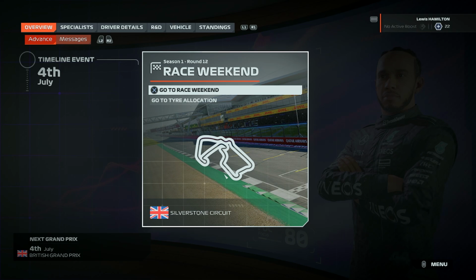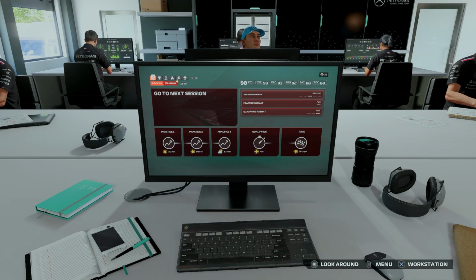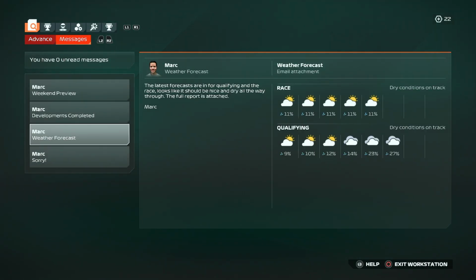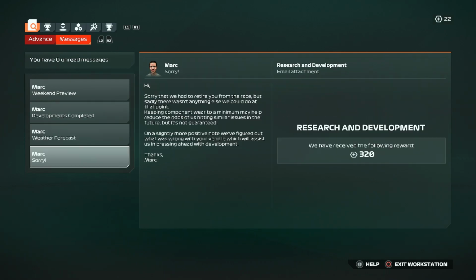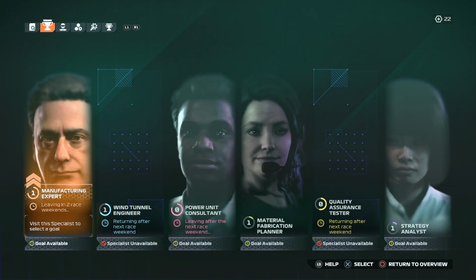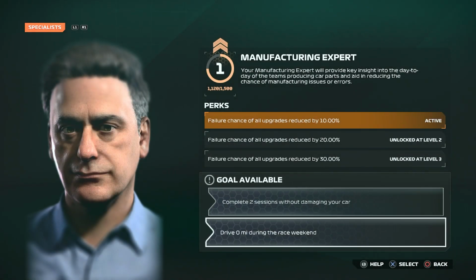Let's head ourselves into the race weekend in Great Britain. As I say, it's going to be a difficult weekend. We're probably not going to do qualifying, although, you know, we might as well, at least have 1 run in each session. It's not going to make a massive difference to the engine, but yeah, it is a disappointment. But brand new engine on the car, so it's going to be an exciting weekend here in Great Britain.